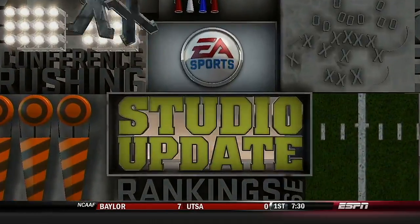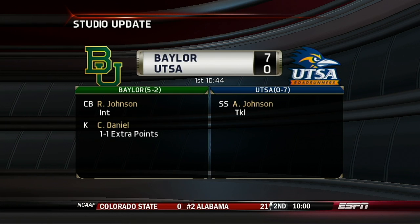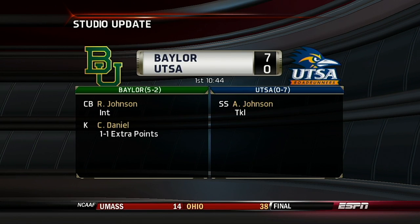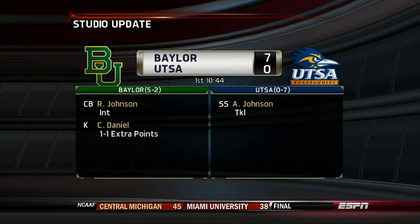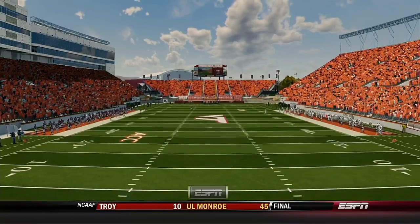Let's throw it out to Reese now for a studio update. The football's flying all over the lot in the Big 12. The Bears, they know how demoralizing turnovers can be. This team strikes first with a pick six. Baylor leads it 7-0. Thanks, Reese.